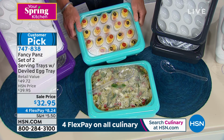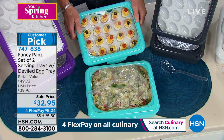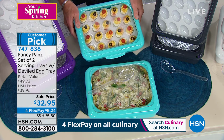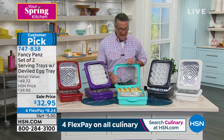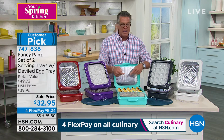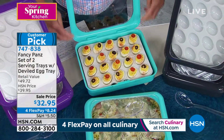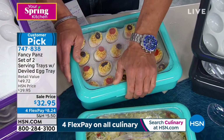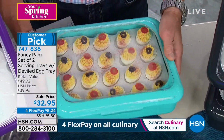But here's the brand new. We are finally doing the egg one. And I don't own this one, so I'm buying this today. If you love deviled eggs as much as I do for Easter, we have got the egg tray that is included in here. It opens up just like that so you can access everything. The tray is removable. And again, you can still put the regular rectangular pans in there as well. Then you close it up, snap it closed, and now you've got a way to transport your eggs. They won't shift around, they won't move around.